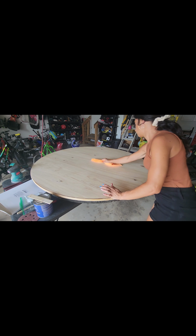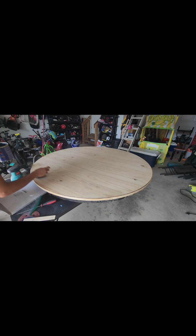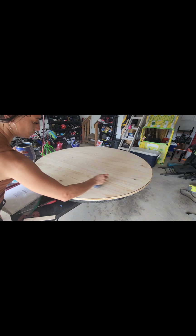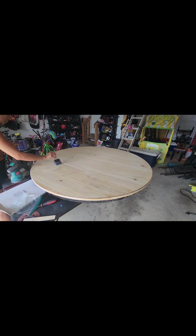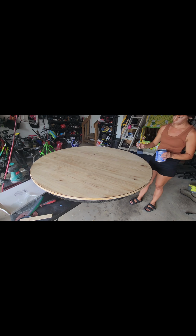Now, this is where I'm still questioning what I should do. Did it seal the top? Yes. Is it a smooth finish? Yes. Is the color exactly how I want it? Yes. But if anything was to spill on the table, especially anything of color, juice, wine, anything, I feel like the wood will 100% absorb it.